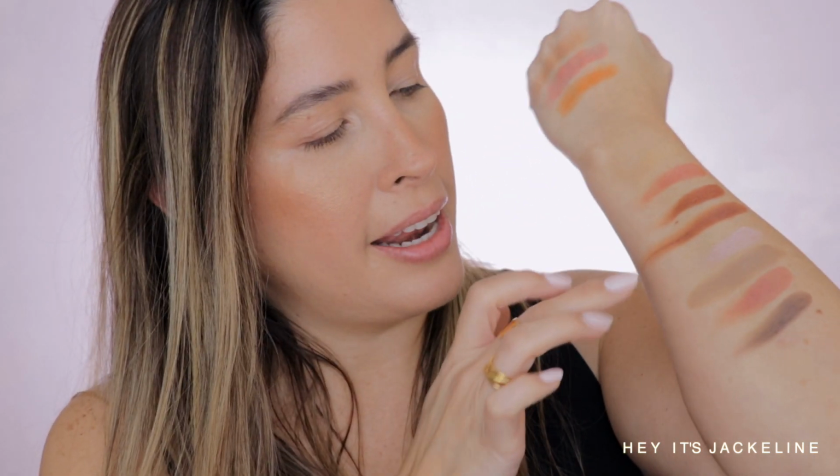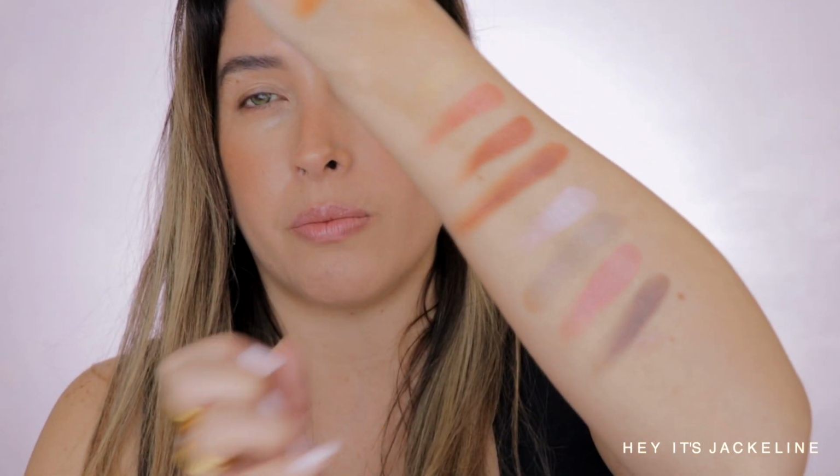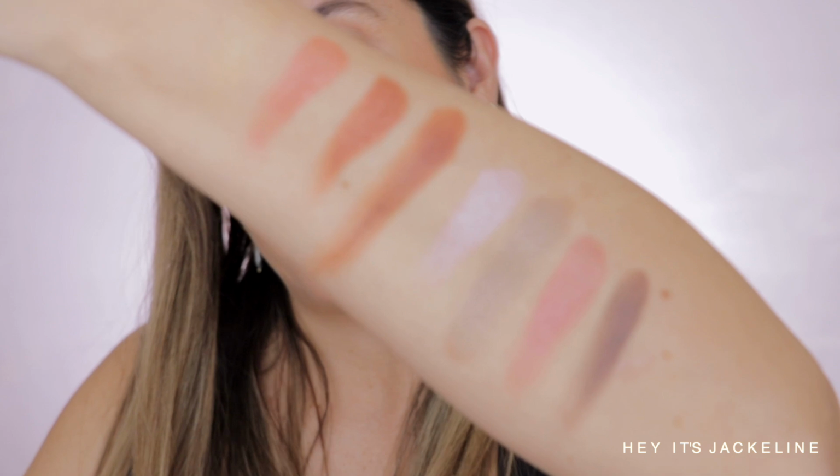And this is a beautiful taupey shade. We have a lilac, this taupey shade, warm coral shade, and then this shade right here is more of a cool tone brown.